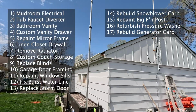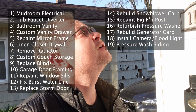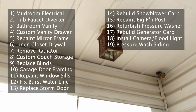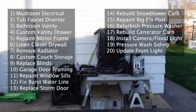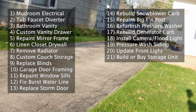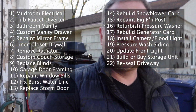Been meaning to install a security camera and a motion floodlight to the back of the garage here. The rain last fall and over the winter left all sorts of crap all over my vinyl siding, so that needs to be pressure washed. Now that I'm out here, I should probably change out this front stoop light. This old ugly thing has been with us ever since we bought the house. I'd like to officially put some kind of storage unit here instead of my stand and a leftover piece of granite slab. Gonna have to fill in some cracks and reseal our asphalt driveway. And sometime before next winter, but not during the hot summer, I want to re-insulate the attic.